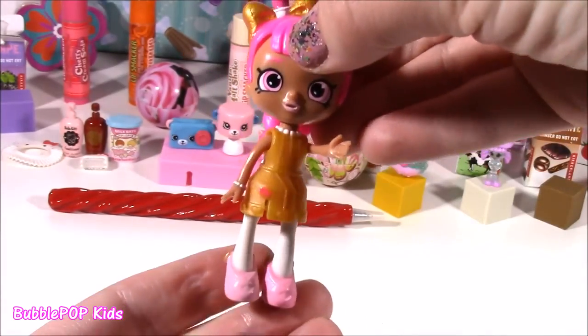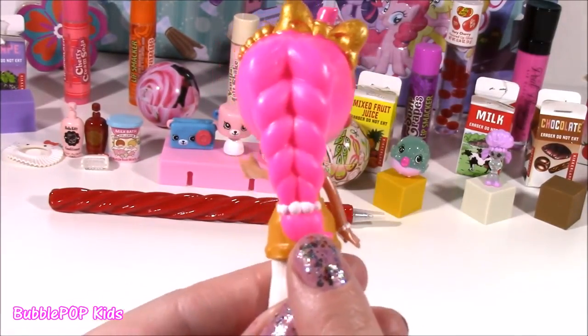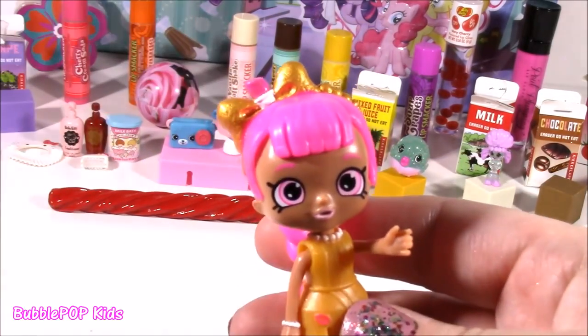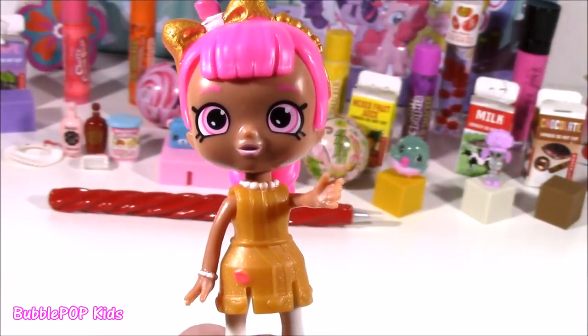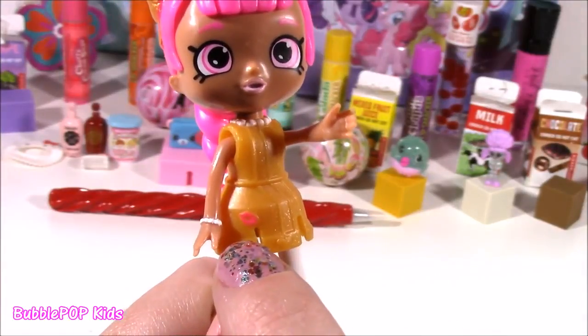Oh, here she is. I cannot take it. First of all, look at her hair. It's in a French braid. And on top of her little headband, she's got like a lipstick. Whoop! And she's got pink eyebrows to match those pink bangs. I love her dress. It's so fancy. She's got a little kiss mark on it and some pearls.